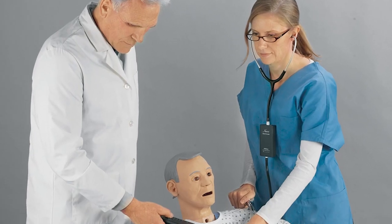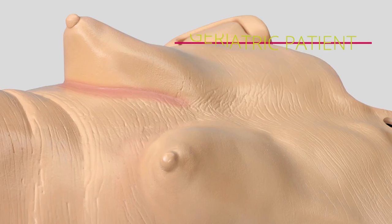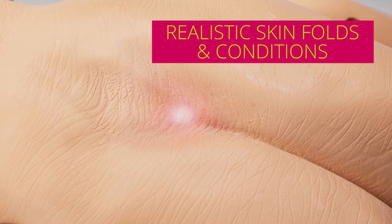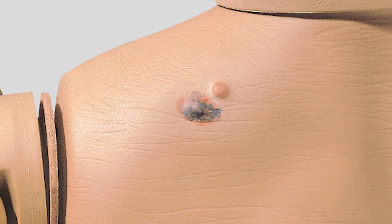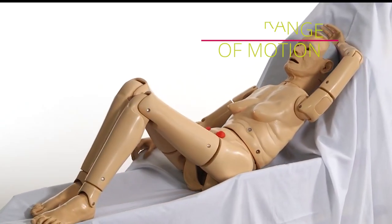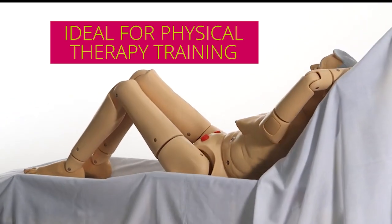Meet Geri, the perfect mannequin for retirement home or hospital training. As an elderly mannequin, Geri features realistic skin folds and wrinkles that make it a great tool for training medical professionals to care for geriatric patients. Geri also boasts a full range of motion and non-pinching joints, making it a great option for physical therapy training.